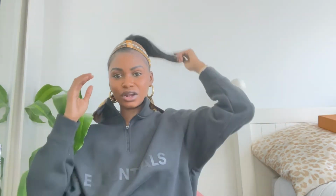I think this is really cute for the summertime, and if you're on vacation, because most of the time I have my hair just down, but in case it gets wet or something like this, you can still look stylish and wear it this way. I kind of like having them both like this, like a little extended ponytail, and you can wear it different ways like that.